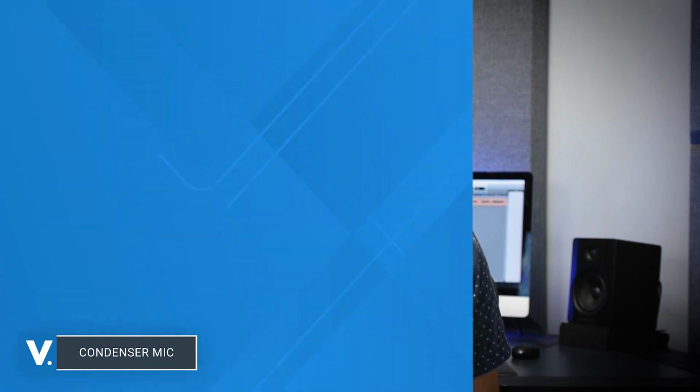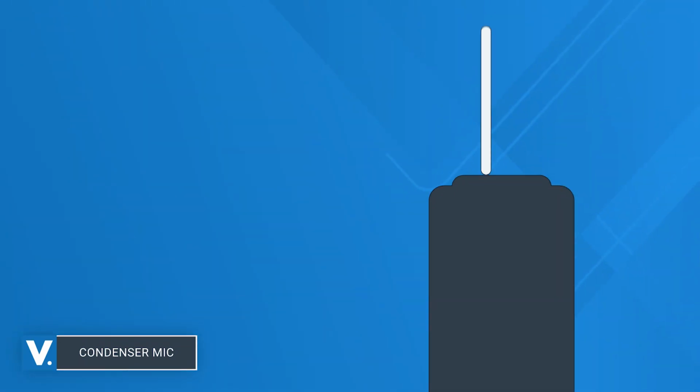Condenser microphones are also used everywhere, from studio recording to drum sets, acoustic guitars, podiums, even in the cell phones, there's condenser microphones. So they're just as common as dynamic microphones these days. So condensers have a diaphragm and they have a backplate. And the backplate is actually charged by the 48 volts from your console. We call this phantom power.